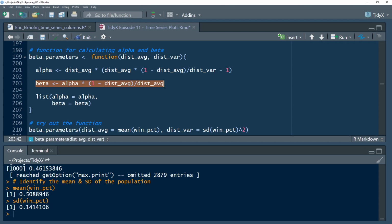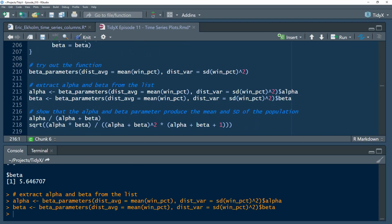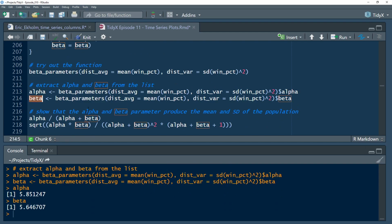So what I want to do is take the average of our win percentage column and get the variance of our win percentage column. If we remember from basic stats class, the standard deviation is the square root of the variance, so we can get the variance by squaring our standard deviation. If I feed both of those into my beta parameters function, we do a little bit of math to get these two values, alpha and beta. There we just tried out the function, and it produced these two values. We can use those values later on, so we'll store them in their own elements, named alpha and beta.